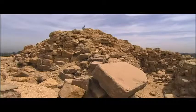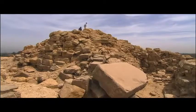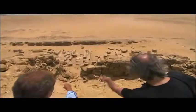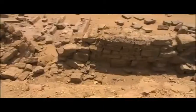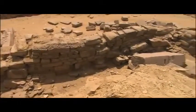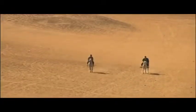These remains of an internal ramp prove that the ancient Egyptians knew how to build this type of corridor at the time of Khufu, an important step towards confirming the architect's hypothesis. But the demonstration isn't over yet.